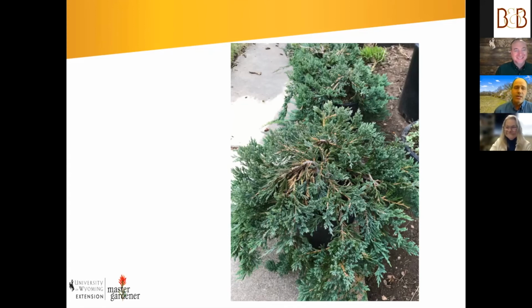For windbreaks, you can contact your local extension office, but also a really good resource is our local conservation districts, or the NRCS as well. They have a great list of what trees make good windbreaks, how to design that windbreak, and they also sell trees for windbreaks specifically. So check in with your local conservation district. Yep, absolutely. Okay, Karen, what's next?